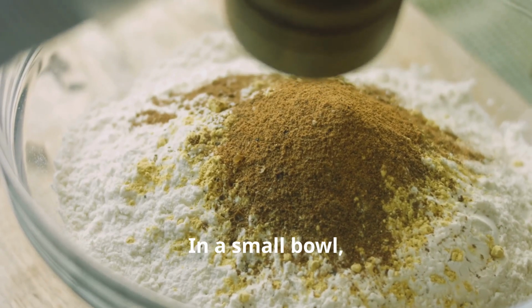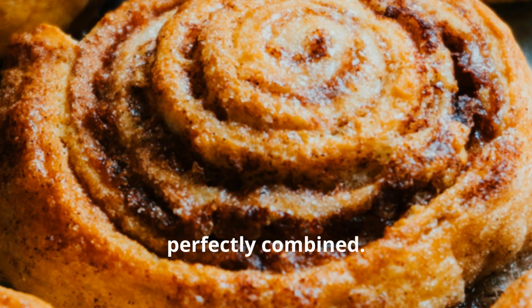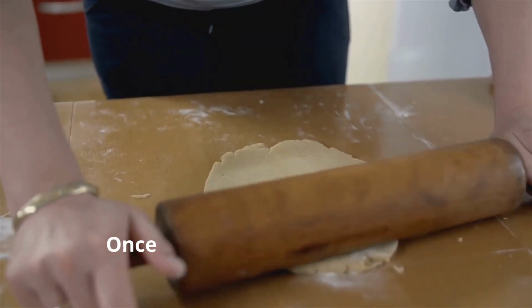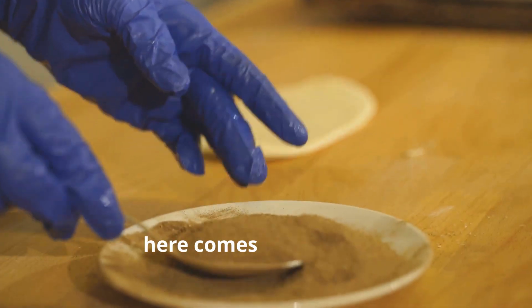In a small bowl, we'll combine our granulated sugar and ground cinnamon, whisking them together until they're perfectly combined. Take a moment to savor that warm, inviting aroma. It's pure baking bliss. Once our dough is done chilling, we'll roll it out on a lightly floured surface into a rectangular shape. Now, here comes the fun part.